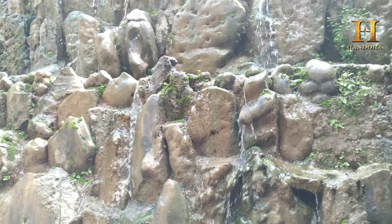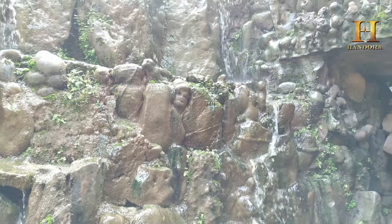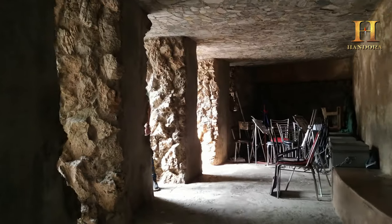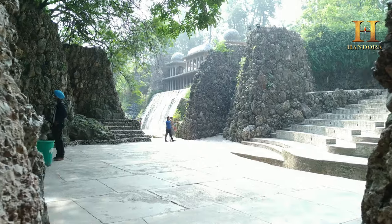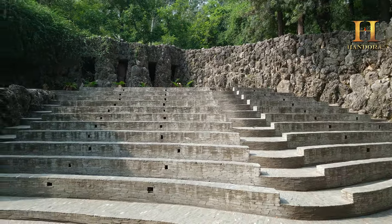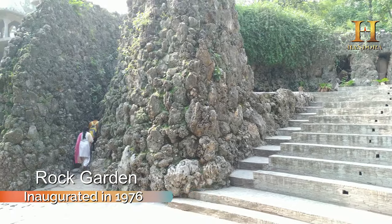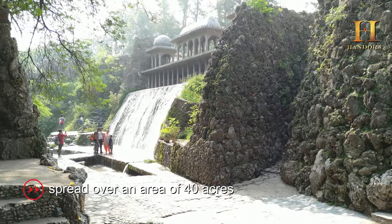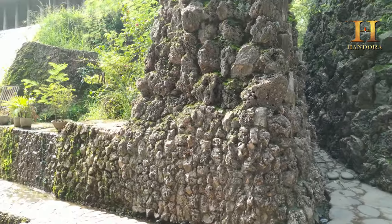Nek Chand's work was illegal, but he was able to hide it for 18 years before it was discovered by the authorities in 1975. By this time, it had grown into a 12-acre complex. His work was in danger of being demolished, but he was able to get public opinion on his side, and in 1976 the park was inaugurated as a public space. Today it is spread over an area of 40 acres. The rock garden is still made out of recycled materials.